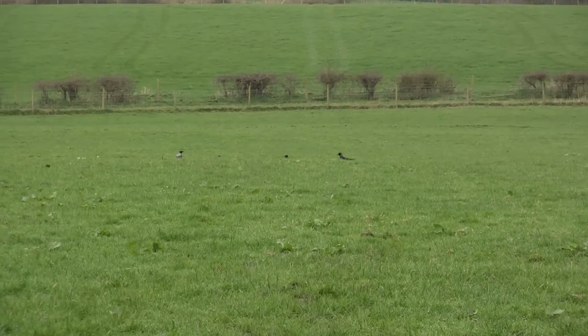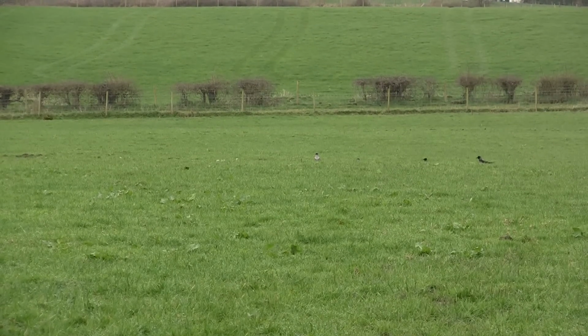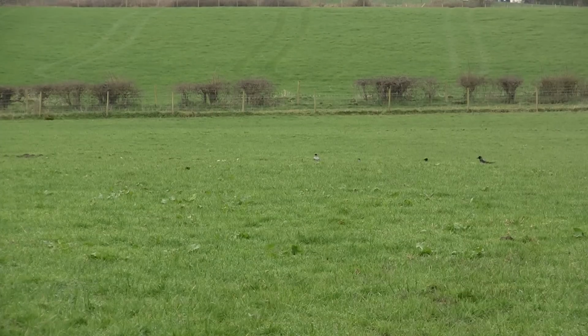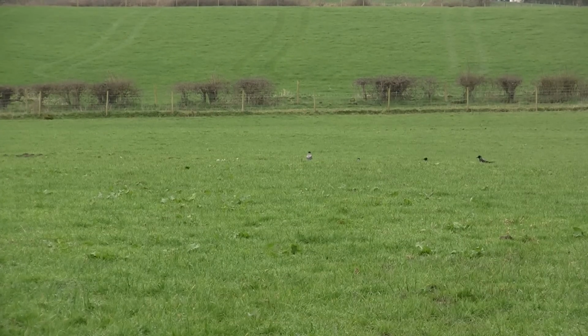After a while, a third bird dropped in, really quietly. It can surprise you sometimes how quiet they can come in. Some birds have to make a big song and dance about it. Others, they just seem to appear from nowhere.